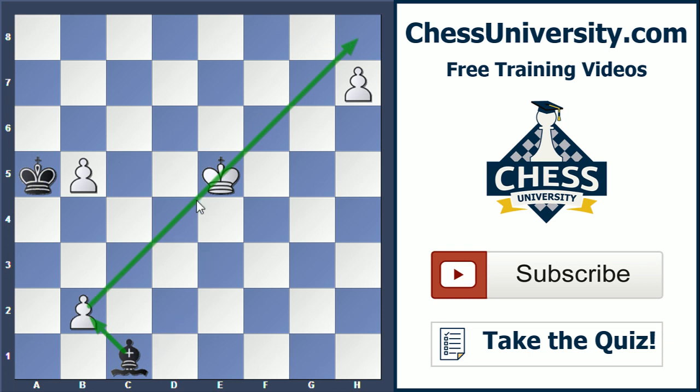But still, the result is not clear yet, because we can still try to support the b5 pawn with our king. We can play king to d6, threatening to promote, so black has to take on b2. And now we can support our pawn with king to c6. So this is still interesting.